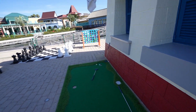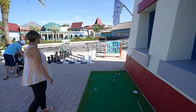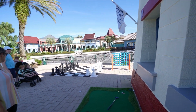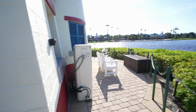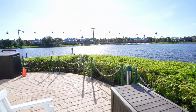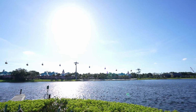They also have a little mini golf. I guess this is a platform, really. It's not a whole course here, but if you want to come in and do some practicing on your putts. Also over there, they have a giant chess set, and a giant Connect 4 if you want. So a few different options for some little play things that you can do over here. Or you can just come sit on the beach and hang out and check out the gondola system. So maybe we'll sit down for a minute and check out the Riviera and soak up the sun.